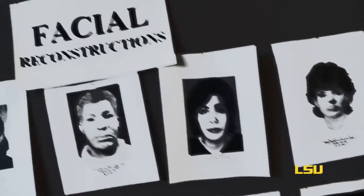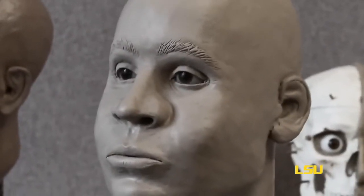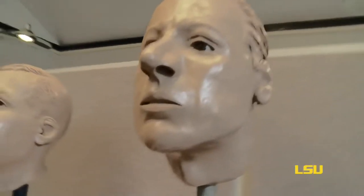Here at LSU, we work on all kinds of cases, all kinds of projects. Mainly our job deals with forensic anthropology. We help law enforcement agencies all across the country, all across the state, to identify people. Occasionally we get the opportunity though to work on research projects which deal with creating three-dimensional images, sometimes of persons who are known and persons who are unknown.